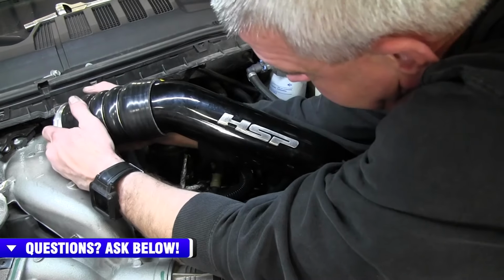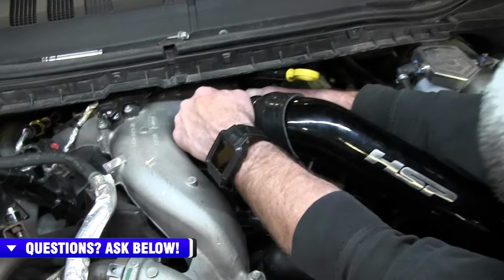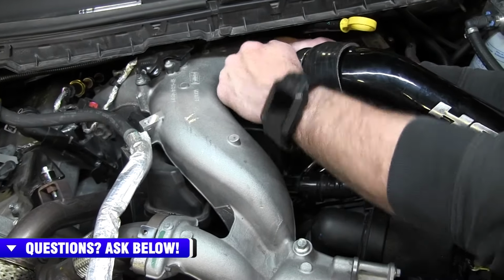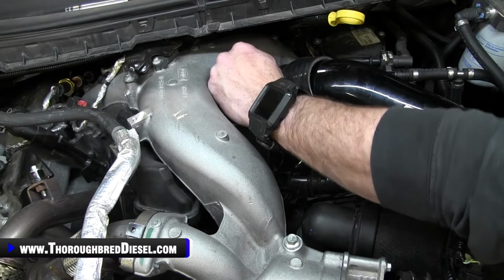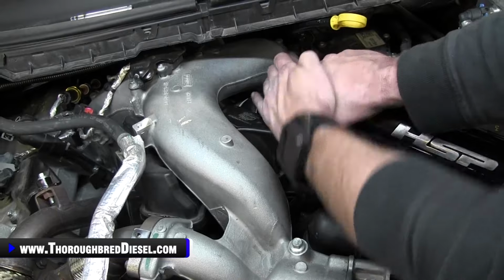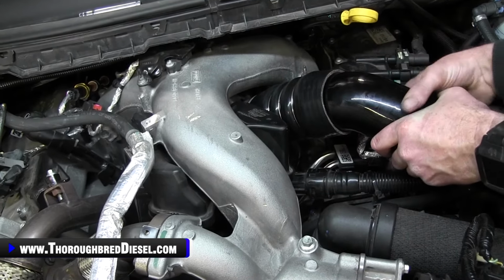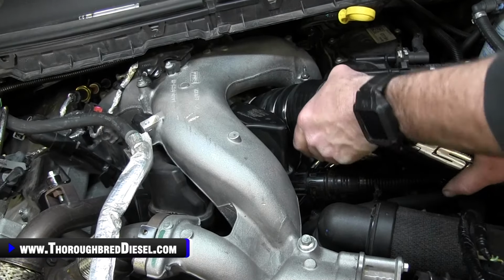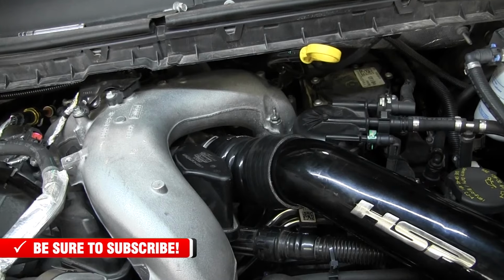You'll want to come back up here to the front, kind of pull it down into a nosedive like so, and you're going to be going for the turbo mouthpiece. Line it up as such, and then continue to rotate the pipe until it fits correctly, and then push it till it clips like that.